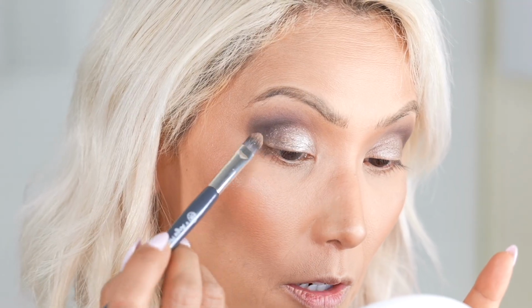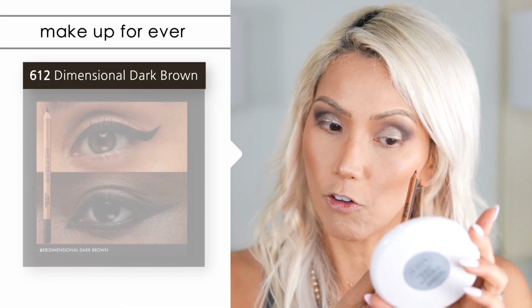Just gonna spread that one. See how easy? I mean, this look takes me minutes off camera, minutes. You can use eyeliner, you can just go in with the cream. Actually, you know what? Let's just do that. We're not gonna use eyeliner. Maybe a little bit of eyeliner, just a little bit, just to get a little more definition.